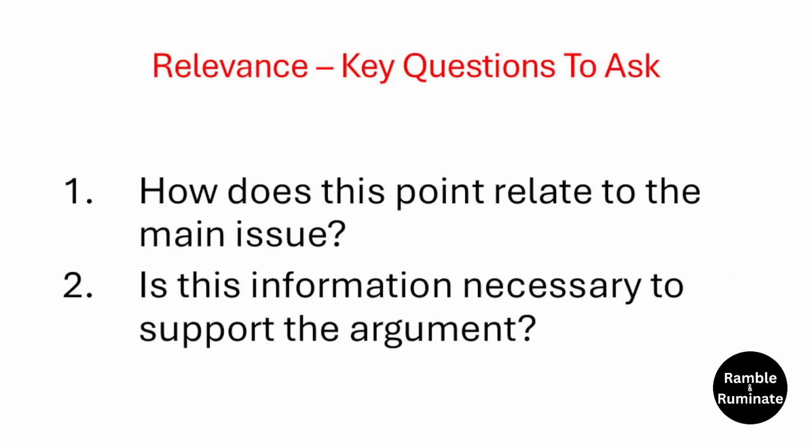Next up we have relevance. Relevance focuses on whether the information or argument presented directly addresses the issue or question at hand. Irrelevant details or tangents can distract from the core issue and weaken the argument. There's a couple of questions that you could ask at this point, and these are obviously super generic versions of questions. Each situation would bring forth its own set of more specific and relevant questions, somewhat ironically.